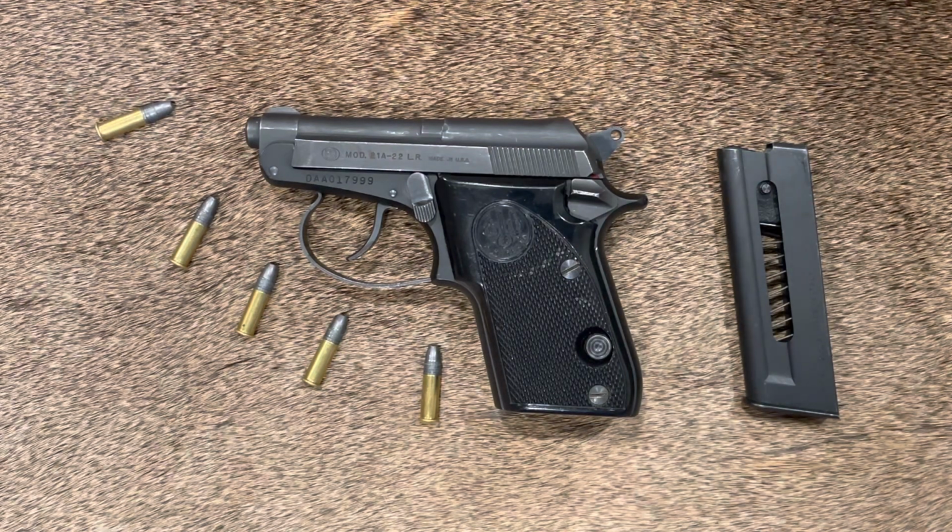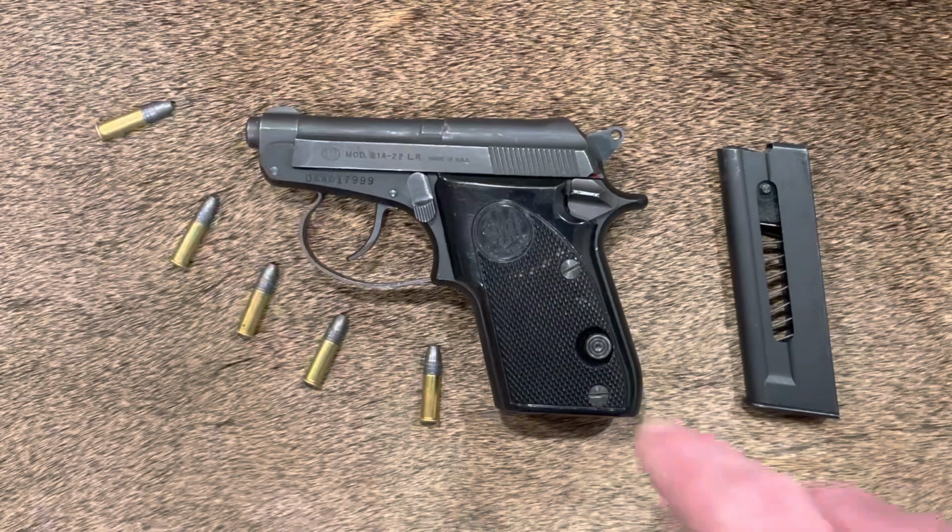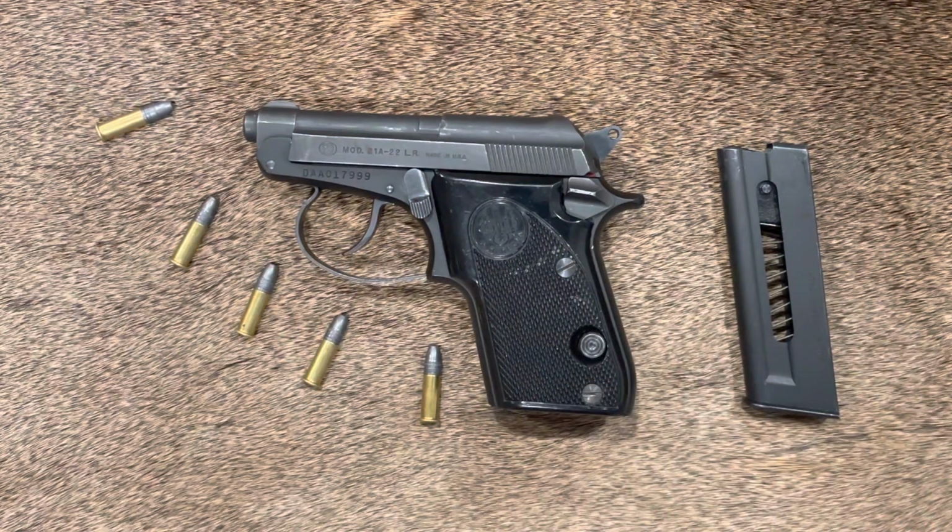There's a lot of cool things. I always say a cool thing about this gun, but there's a cool thing about all the guns I love. This was $100 at the gun store. You can see it's been worn because I carried this bad boy in my pocket for a million years. It was, for me, the coolest thing since sliced bread. I fired this gun a lot.